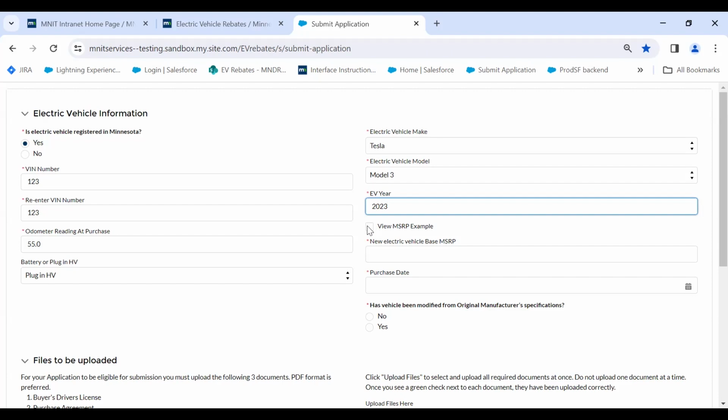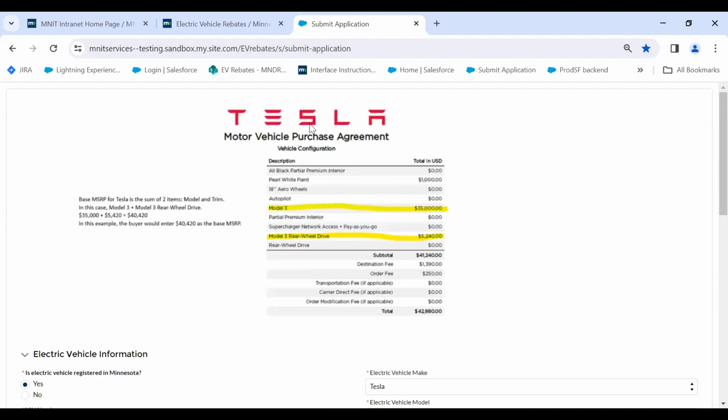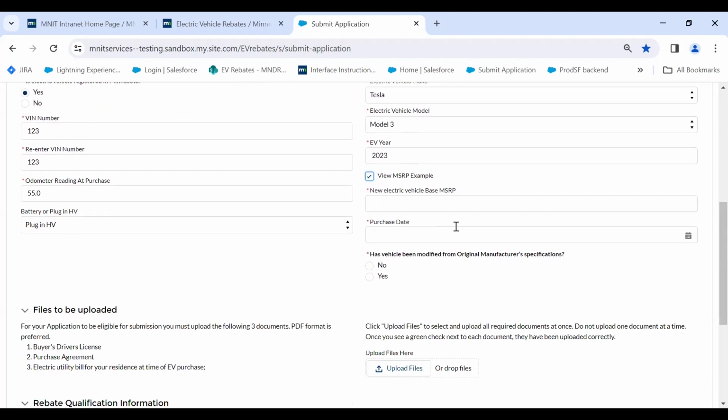So how do we find out what the MSRP is? If you click on this and you have a Tesla, you can see here that the MSRP for this program is determined by adding two items on the Monroney sticker here. It's the model you have, and then it's the trim level. Right here, Model 3 rear-wheel drive, that's the trim, and it explains it right out here. So the MSRP for this car is the sum of these two, which would be $40,420. And that's the number you want to put in here. MSRP does not include taxes, destination, or options. It's the sum of those two for this car.